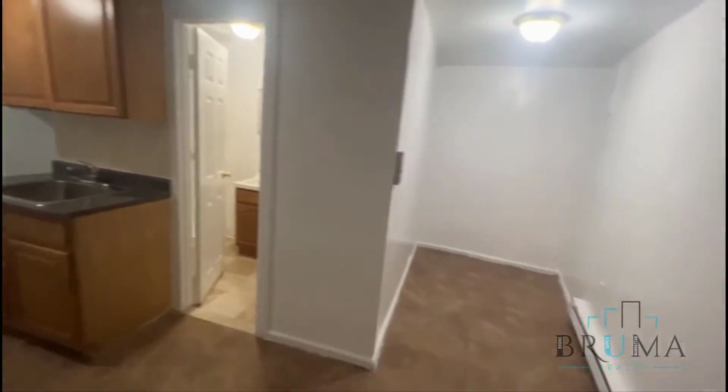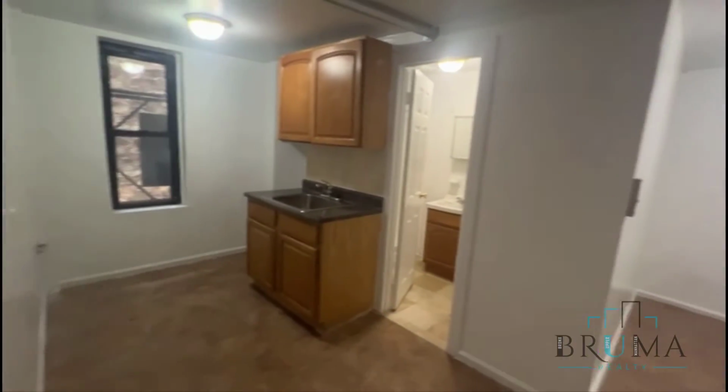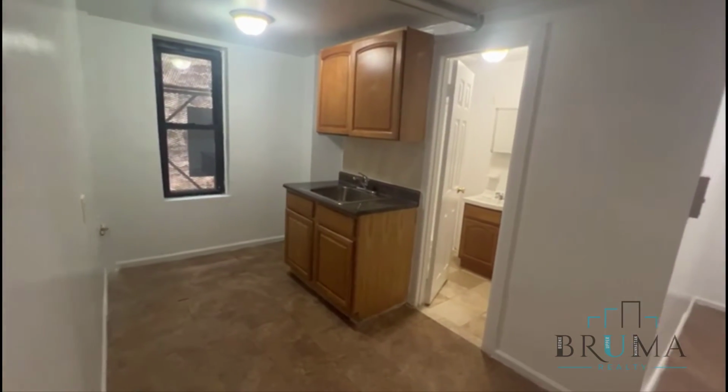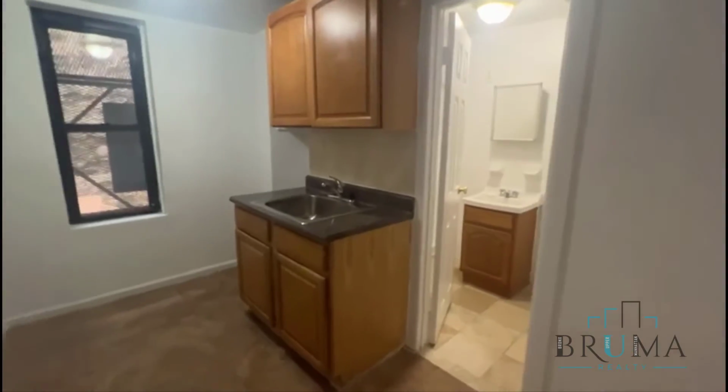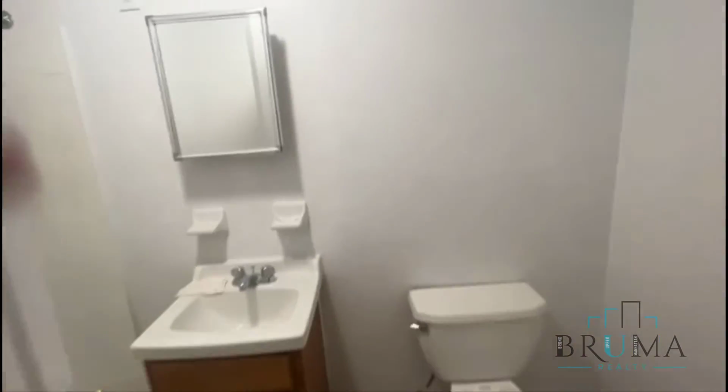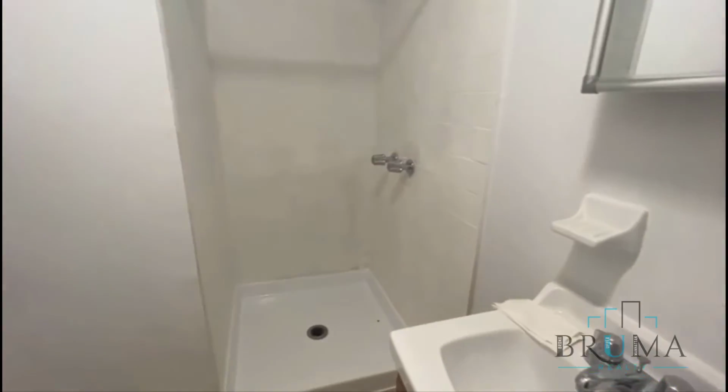The back end has the separate kitchen, which has nice new appliances. You have some space here in the back, maybe for a table or some entertainment area. Bathroom has a new vanity installed, stand-up shower.